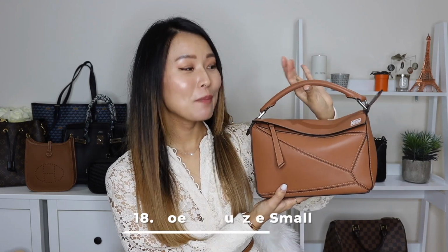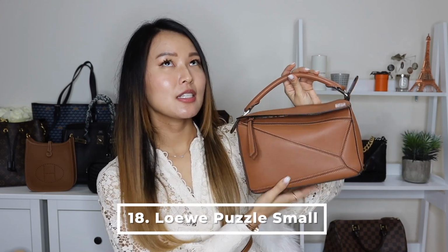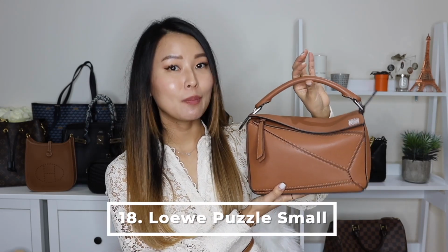Next most used bag in this group is my Loewe puzzle bag in the smooth tan leather. I've had this since early 2019, so a couple of years. I took this on a couple of holidays, really enjoyed it. When I got this bag, this was the smaller out of 2 sizes, I believe. But since then, mini bags have been so trendy. So now Loewe puzzle bags come in 2 smaller sizes than this.